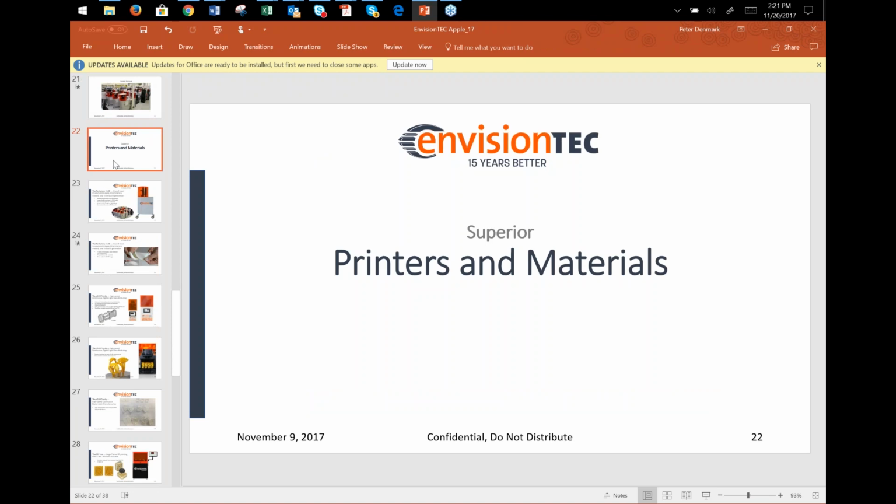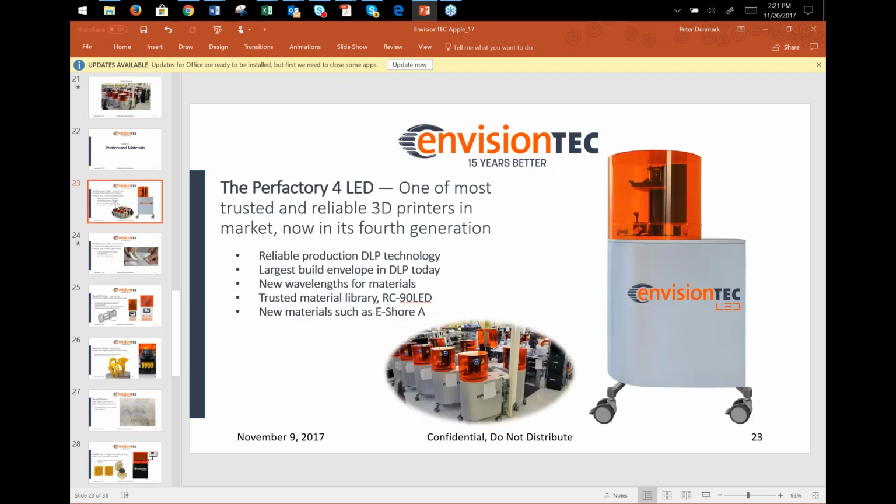Now, let's get down to the nuts and bolts and the meat and potatoes of this, which is printers and materials. So we have a Manufactur 4 LED. This is what is being used at Sarnova. This is what's being adopted widely for digital manufacturing. The LED light allows for 20,000 hours of print time. So it's a very highly reliable light source that is allowing us to increase our development in different chemicals and different resins. This is our E-Shore material.